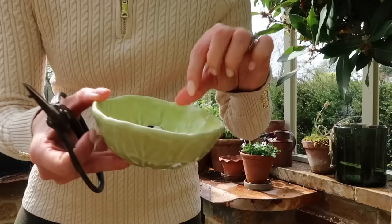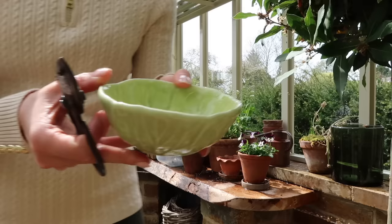So I'm just snipping off a few of the flowers. I'm taking smaller ones so they fit in my ice cube tray. I'm just going to do one tray, so I only need nine little flowers.